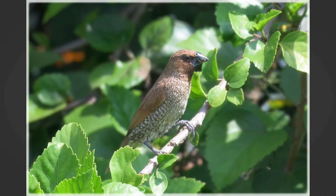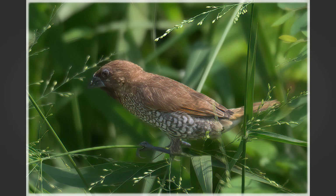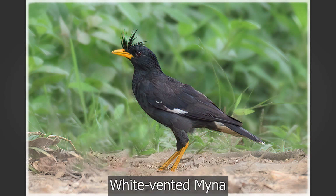The males and females look the same, apart from the way to tell if they're breeding, especially the female, is she loses a lot of her scaly feathers on her belly because she's sitting on eggs. They just feed on seeds and all that around, and this was taken just across the road from my in-laws' place. Now for my bucket list bird.